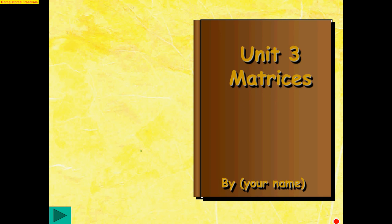And now I want to give you the little book instructions. So remember, you can do this tomorrow in class, but if you're not going to be in class tomorrow, you need to get a colored piece of paper preferably, but if you want to do it on white paper, that's fine too. Unit 3 matrices.